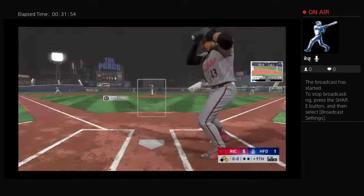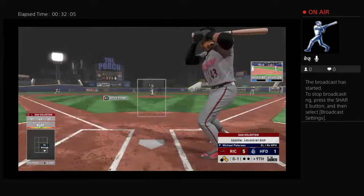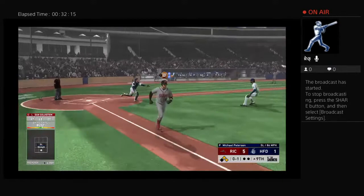Digging in once again, Sam Goldstein. He comes in 0 for 4 with an RBI in this one. First pitch coming, here it is. Drops one down here, and he'll try to beat it out. This gets foul, it's 0-1. Trying to bunt his way on, but this is popped up. And he'll lunge forward to make the catch for the first out.